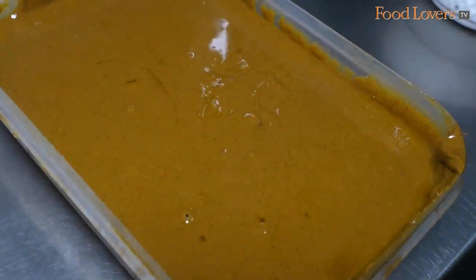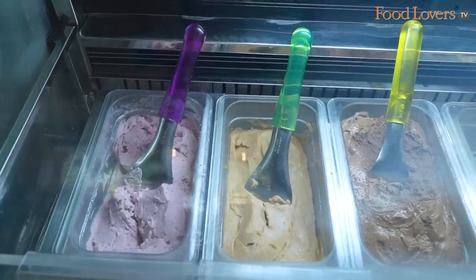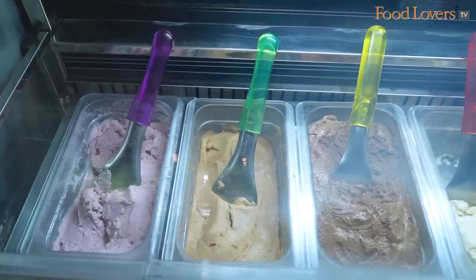No flavorings, no colors, no preservatives, no egg, no gelatin. Everything is made here from scratch. We make our own caramels, we make our own nut butters, we make our own Nutella. So there's nothing that comes out of a bottle or a jar? Yes. All real ingredients.